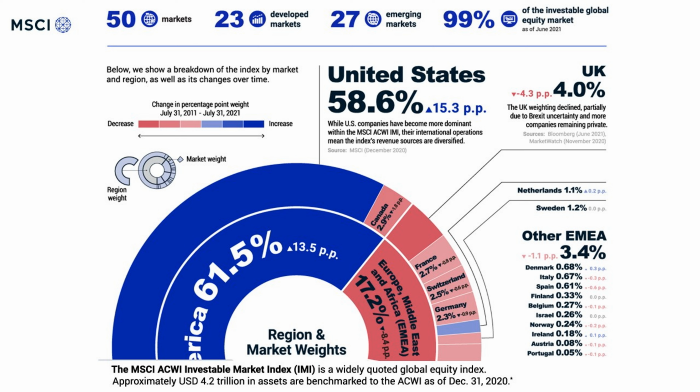But this picture shows us something interesting. If you look at all the equities in the world, 58.6% of those are from the United States. So that's about a 59% exposure. Then you have the UK at 4%. Other EMEA, that stands for Europe, Middle East, and Africa, the region that my teams supported, 3.4%.